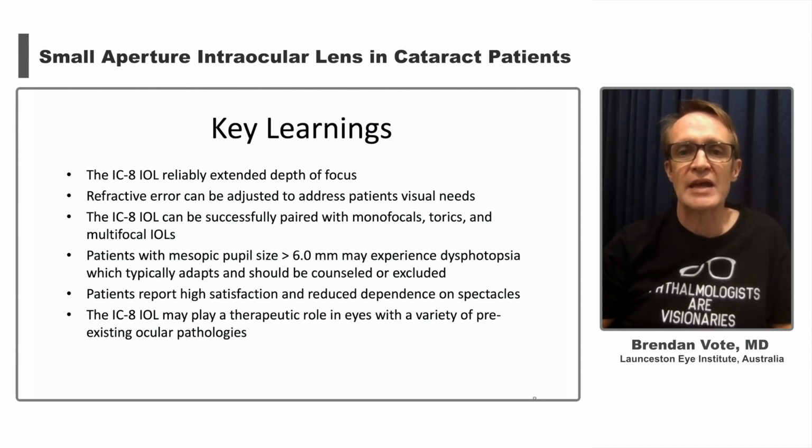In addition to enhancing patient acceptance of monovision, it has a variety of more specific niche indications where the IC-8 might be considered even as a first choice IOL.